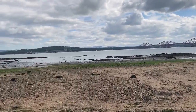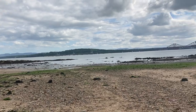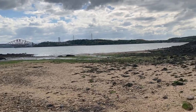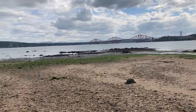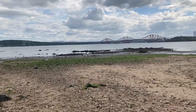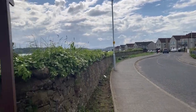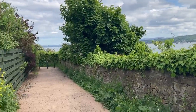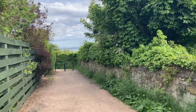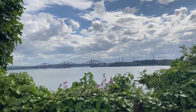Yeah, maybe not as sandy as some other beaches, but still nice to come down onto. I've just come from that direction and I'm going to head back down this path here. That should take me down to Dalgety Bay proper. And another view of the bridges.